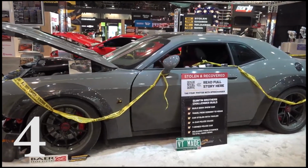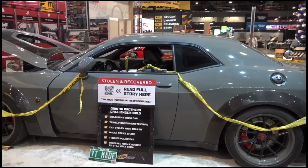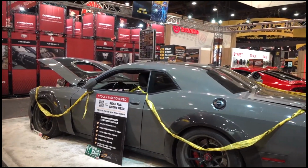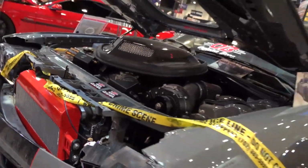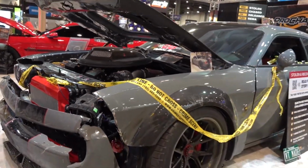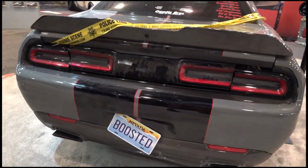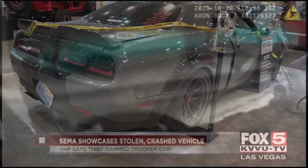Up next we have the ProCharger Challenger by Quentin Bros Merrick Motorsports. This car was meant to be at the ProCharger booth, but unfortunately this car was stolen a week before. The build itself was pretty crazy. It brought a Challenger R/T to 700 horsepower with the new ProCharger. But like I said, it was stolen. The thing about it is that it was actually recorded. Let's take a look at it.